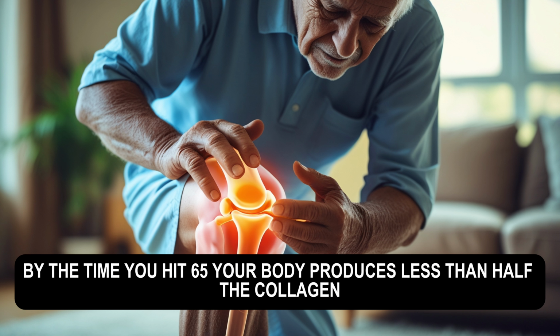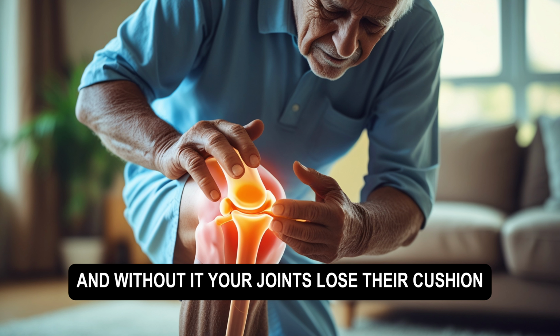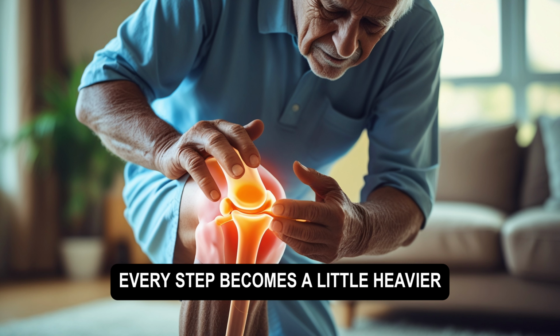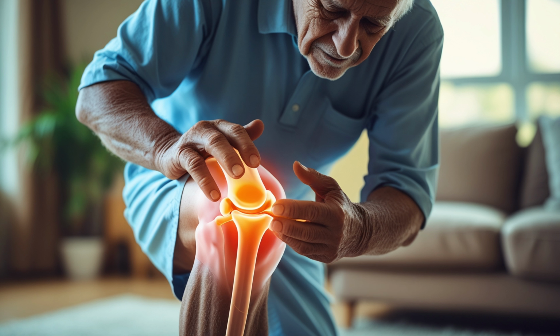By the time you hit 65, your body produces less than half the collagen it did in your younger years. And without it, your joints lose their cushion, your ligaments weaken, and swelling creeps in silently. But relentlessly, every step becomes a little heavier, every walk a little shorter.